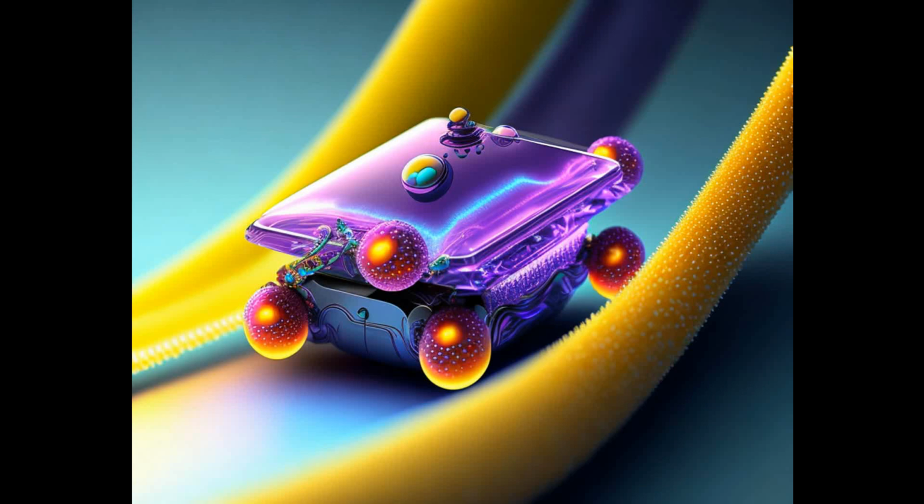Medical applications. Microbots can be used for medical applications such as drug delivery, tissue repair, and even surgery. They can be designed to navigate through the human body to specific locations and perform targeted tasks.